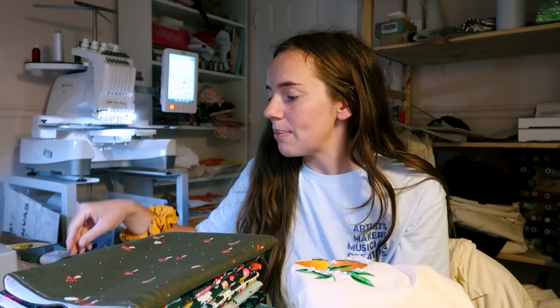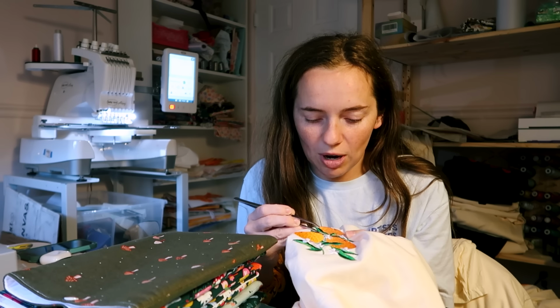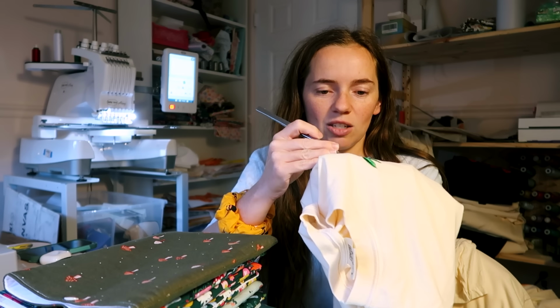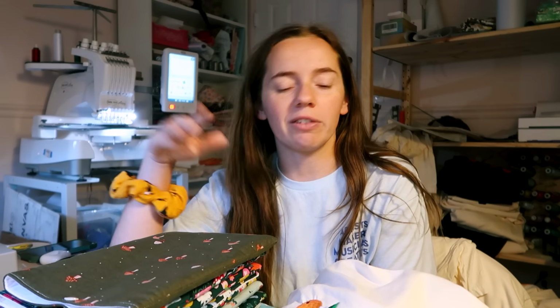So tonight, what I'm going to do is, one, work on trying to get the rest of the water soluble stabilizer that's stuck in there. I was spraying it, but it still wasn't coming off very well, so I'm going to work on spraying that, and I'll probably hoop one more and try to get that done. I think that's pretty much all I'm going to work on tonight, so I may not film it, because I have a lot of video of me doing that.